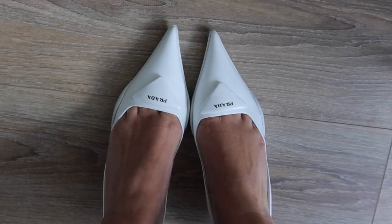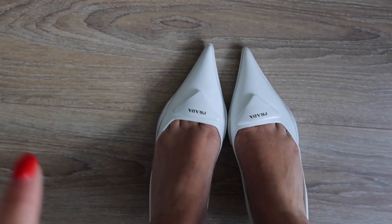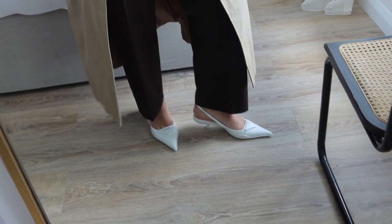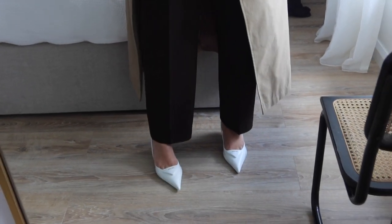I'll show you. So these are the white ones. They are the little kitten heel, 38.5. I bought them. I've just wanted a pair of light color shoes. I don't have a pair of light color shoes, just to have with trousers, particularly trousers that cover the entire shoe. But just easy to wear every day.